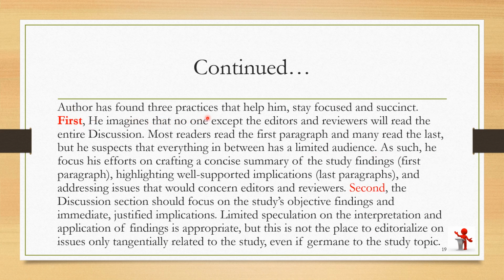The author has found three practices that help him stay focused and succinct. First, he imagines that no one except the editors and reviewers will read the entire discussion. Most readers read the first paragraph and many read the last, but he suspects that everything in between has a limited audience. As such, he focuses his efforts on crafting a concise summary of the study findings.